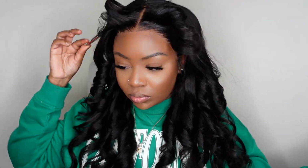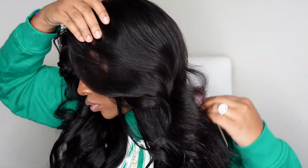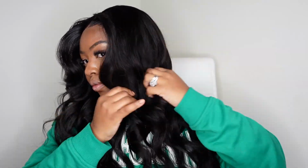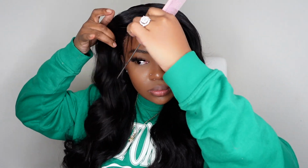Now that the curls have had time to set, I'm just going to go ahead and pull them apart, and it definitely is giving a vibe. The curtain bangs are definitely a hit. I was certainly nervous because typically when I make curtain bangs, I make them a little bit thicker, but this just proves you don't need to cut a thick piece of hair. They give you a nice perfect size piece of hair, and look at the volume and the curl and just everything about these are so fire.